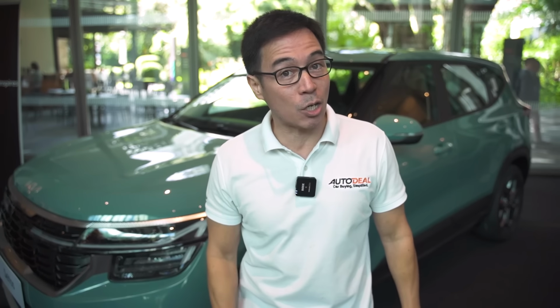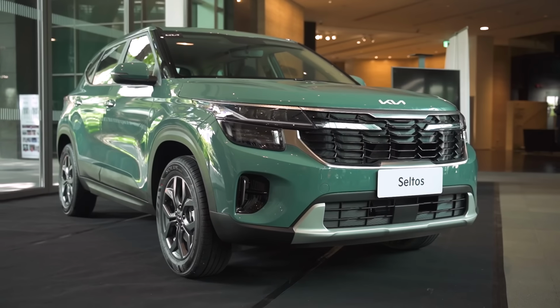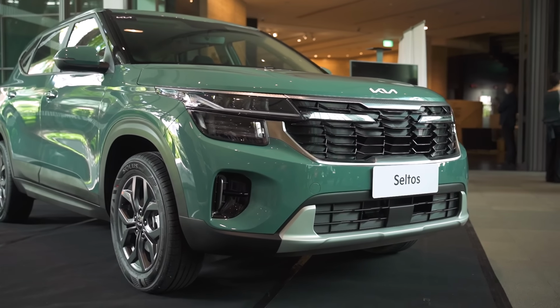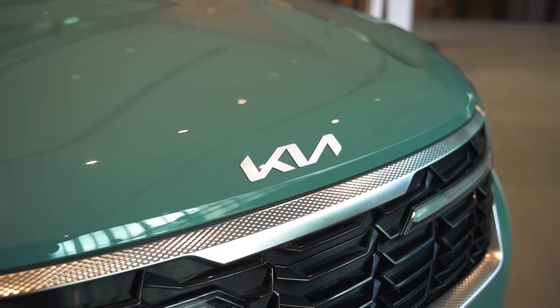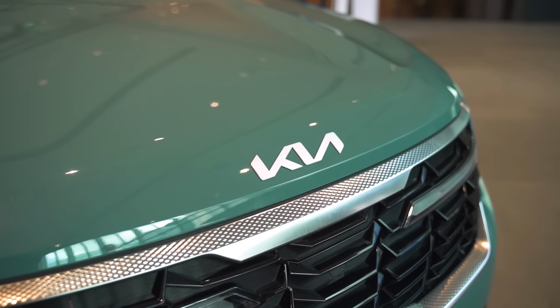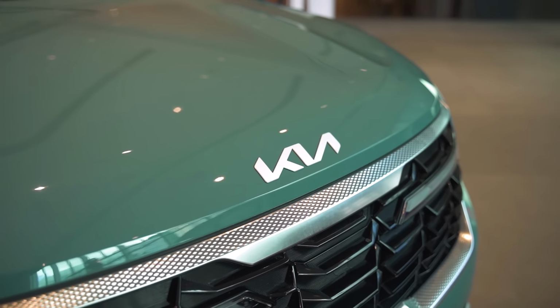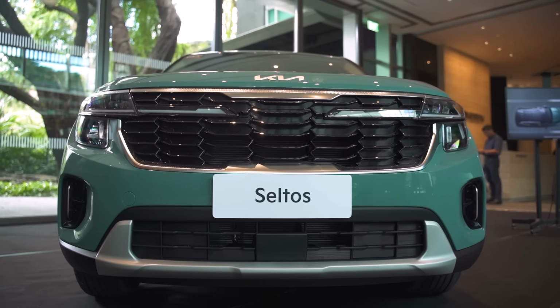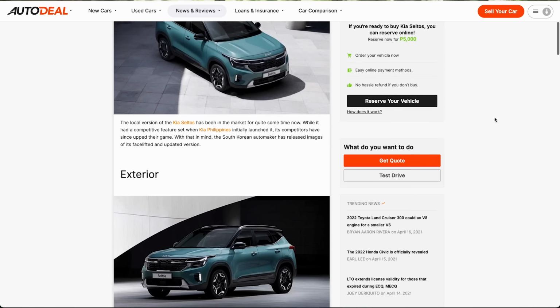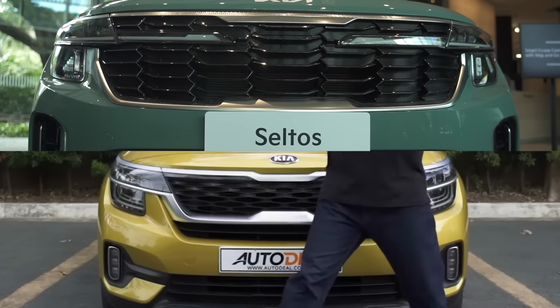Let's start with the exterior of the automobile. The front clip is very, very different. Not largely different, very, very different, because first, the logo is now quite different. The previous model had the previous logo, now we have a new logo. The front clip is still very large. Actually, it's gotten a bit larger. If you head on over to AutoDeal.com.ph, you'll see very large changes when it comes to the grille.